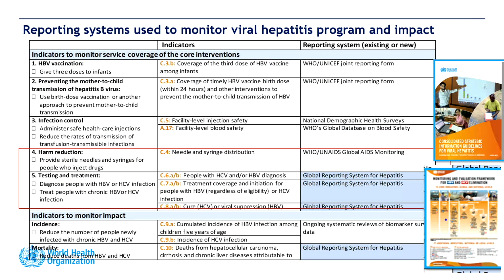So this is a reporting system that was developed at the onset of the hepatitis response regarding hepatitis B and C, and looking for data. What are the data needs for hepatitis? It's a program that brings together different vertical programs, including hepatitis B vaccination, the B programs, the C, the harm reduction, and as you would see from this slide, many of these already have pre-existing reporting formats. For example, harm reduction is reported in the WHO UNAIDS Global AIDS Monitoring System. What was lacking in a reporting system are the cascade of care and the impact monitoring.